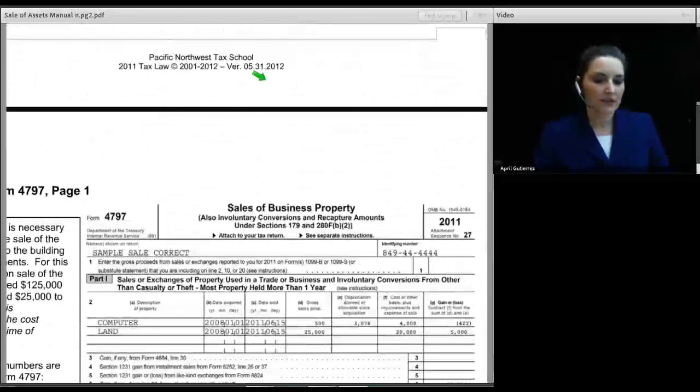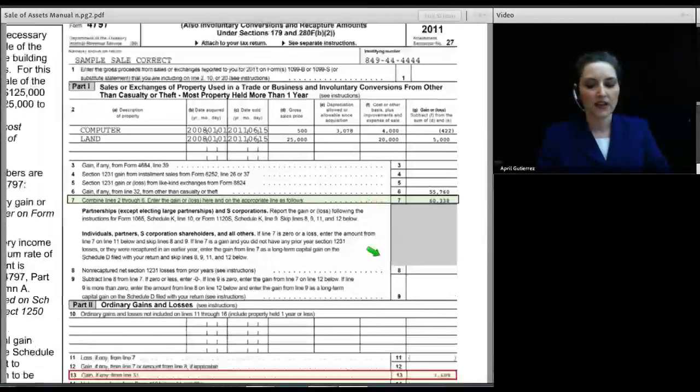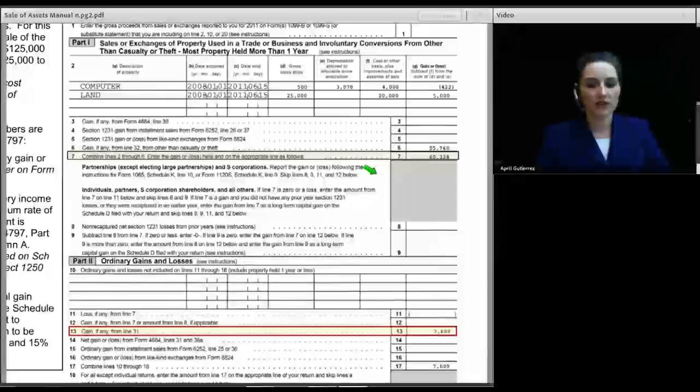So let's go over then to Part 1 of the form, and this time I've got the computer and the land there rather than the computer and goodwill. And we've got the $422 loss on the computer. We have a $5,000 gain on the land. Ultimately, we're pulling over $55,760 of capital gain from Part 3 and adding that to the net gain showing on the front here in Part 1 to get $60,338.